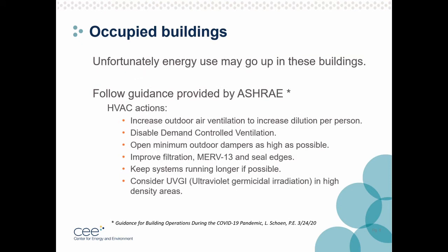For occupied buildings, ASHRAE's HVAC system recommendations will most likely increase your building's energy use to stop COVID-19 spread. Because adding more outside air may cut down on spreading the virus, ASHRAE suggests increasing your outdoor air ventilation for better dilution rates in the occupied space. Just make sure your systems can process the amount of outside air you're bringing in without making building occupants too hot or too cold, depending on the weather outside.